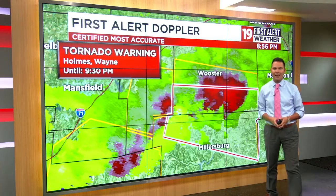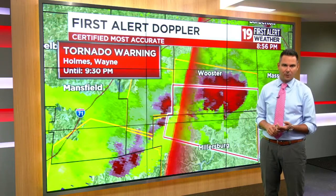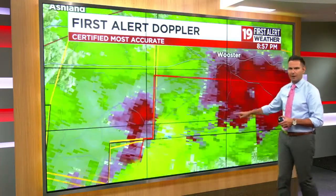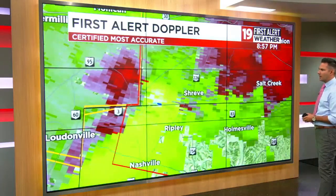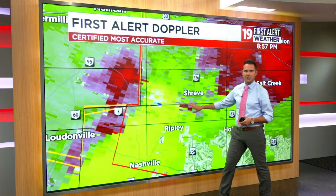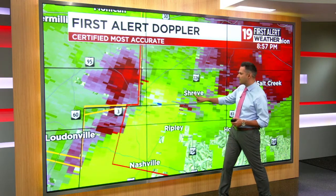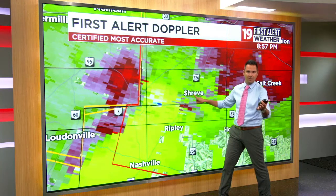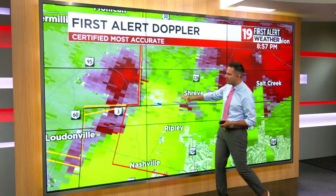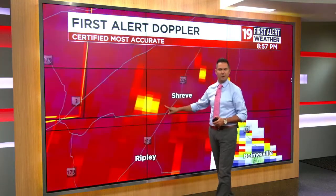So we have a brand new tornado warning, this until 9:30 for Holmes and Wayne County, because there's the rotation. It's got to move all the way through this whole area. You can see the rotation now moving into far western sections here of Wayne County and also far northwestern sections of Holmes County. There's the town of Shreve. We were just talking about Shreve. We were on the air about a half an hour ago, and there it is again. And you can see where we have this spin. We have rotation near ground level, and also this is interesting to look at.